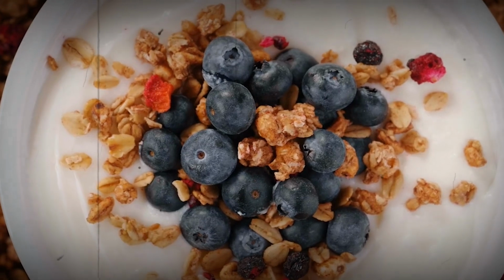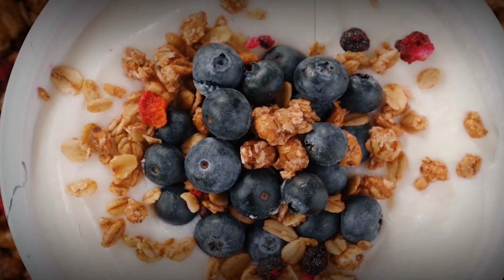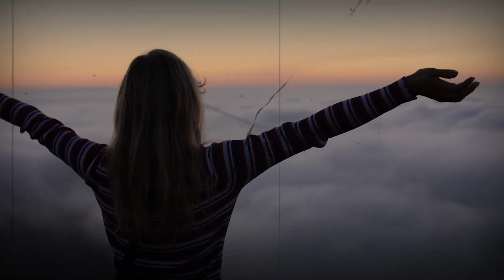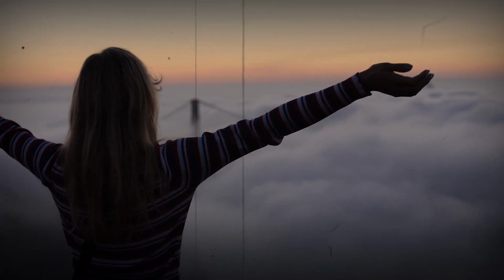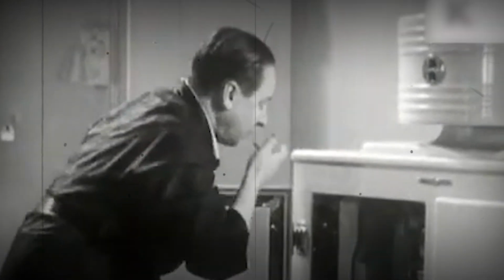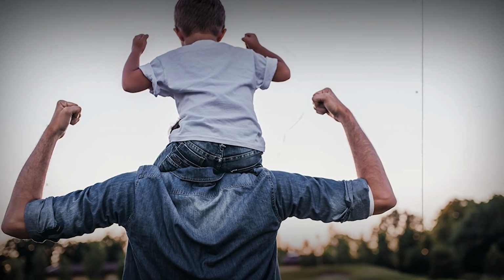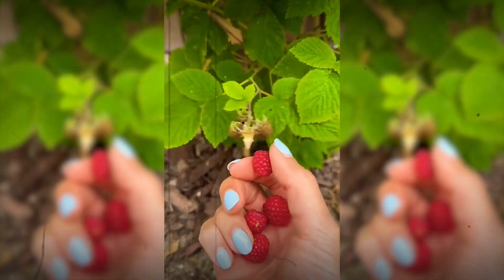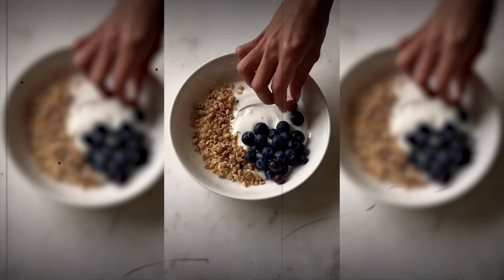This cold cereal with milk and berries was more than a meal. It was a reminder of seasonal rhythms, of making do with nature's offerings, and of the simple joys found in the everyday. It required little time or fuel, making it perfect for busy mornings, and it could be enjoyed by children and adults alike.